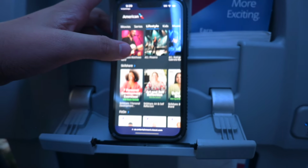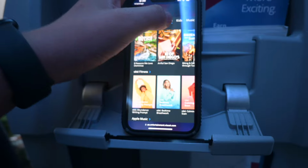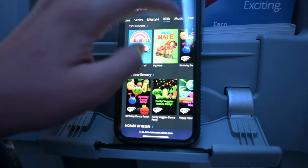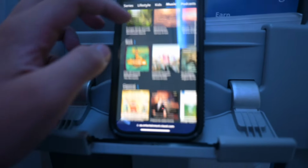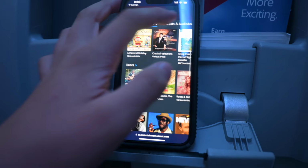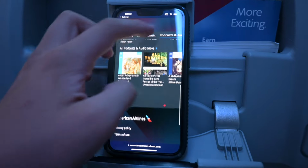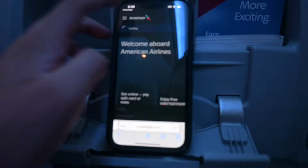Lifestyle, so a lot of self-reflection, meditation, all that. A lot of calming. Kid stuff here, as you can see. Music, a lot of options. And if you get the Wi-Fi, you can also access your own stuff like Spotify, YouTube, whatever you want. Hear podcasts and audiobooks. And that's it for that. So let's go back to the main page.